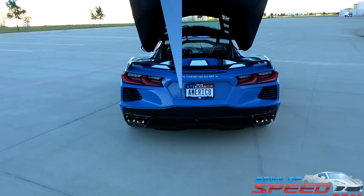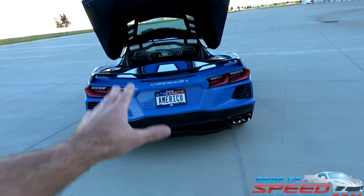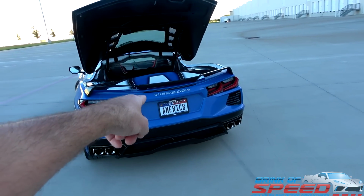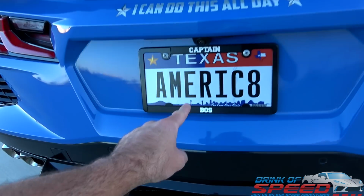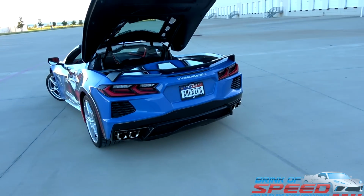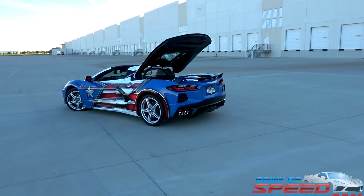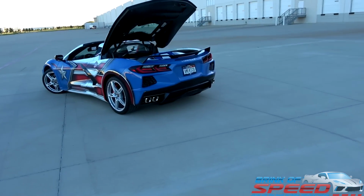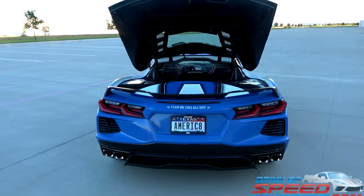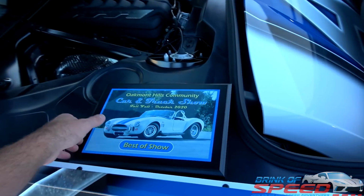Now, the second thing that I want to discuss is that right there, the beautiful America. And I know it doesn't say America, but basically Amera C8 license plate. And then I was able to get Captain on the actual plate frame, and then BOS down here. So I basically got what I wanted with the frame, what I really wanted on the plate, but got it on the frame. So anyway, just wanted to show you guys that. If you haven't seen my story in the last couple of days, that's what it looks like. And I think it's absolutely gorgeous with the red, white, and blue plate. It just matches perfectly.